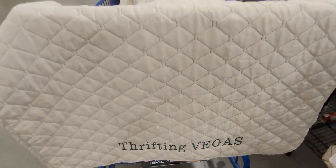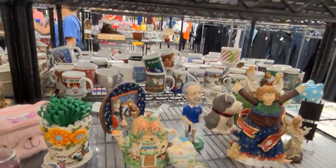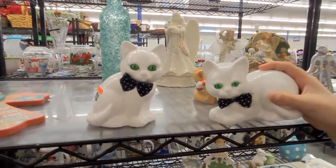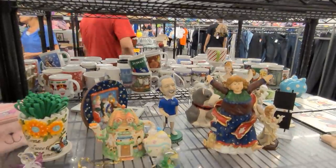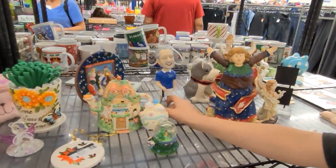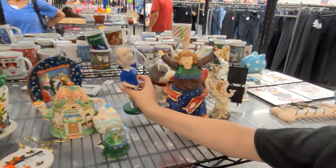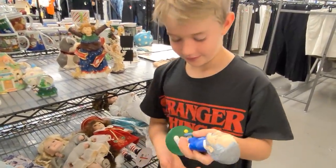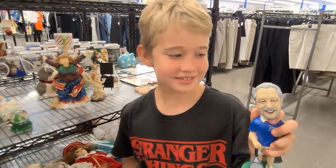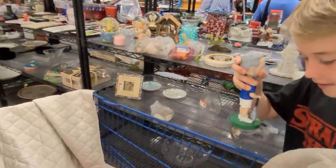I've got my Thrifting Vegas blanket all set up to keep everything safe. Jake has spotted two white cats on different shelves here. He says he doesn't want them for resale, but he wants them to be together, so someone will take them both home. He does, however, want this bobblehead of Mayor Oscar Goodman. He was the previous mayor of Las Vegas. Now Mayor Goodman's wife, Carolyn, is in office, and he thinks this is a good item for resale. Good job, Jake. Let's get that in the cart.